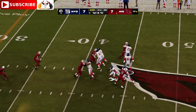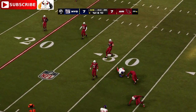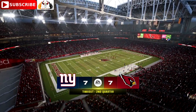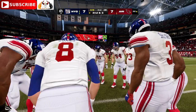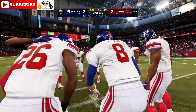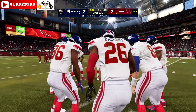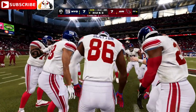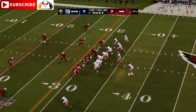Jones now on 1st and 10. This is Shepard on the catch. The Giants are going to go ahead and use the first of their timeouts as they stop it with 19 seconds to go in half number 1. Now 2nd and 3.